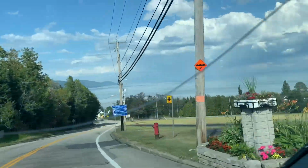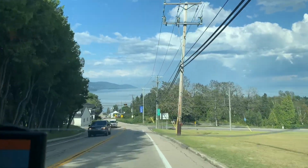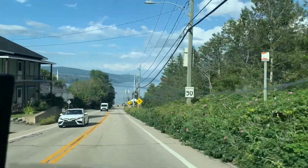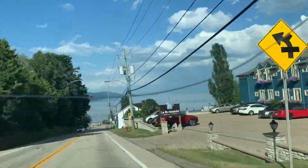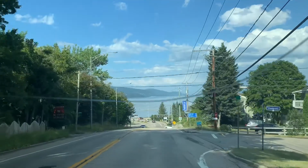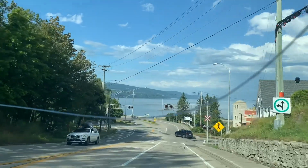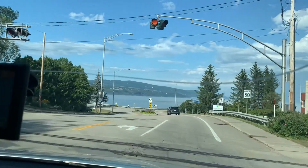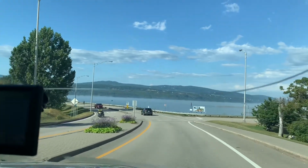In these quaint little towns on the St. Lawrence River Valley on both sides, one of the main means of transportation will be by ferry, and we'll come across a couple of these. One that we will just have a look at for a little while, and then the second one that we come across will be actually one that we will travel on to get over to the other side and ultimately end up in Baie Comeau. But the scenery again continues to be just beautiful as we drive down this part of the St. Lawrence Valley.